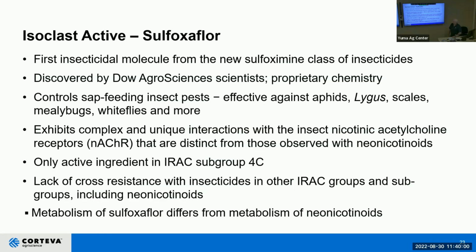It controls sap-feeding insect pests, and it's effective against a broad spectrum of sucking insects, including aphids, lygus, scales, mealybugs, whiteflies, and more. It exhibits complex and unique interactions with the insect nicotinic acetylcholine receptor, and these are distinct from other insecticides that might be in the same group, like neonicotinoids. It's the only active ingredient in IRAC group 4C. Neonics are 4A, so keep that in mind. There's also a lack of cross-resistance with insecticides in other IRAC groups and subgroups, including neonicotinoids.